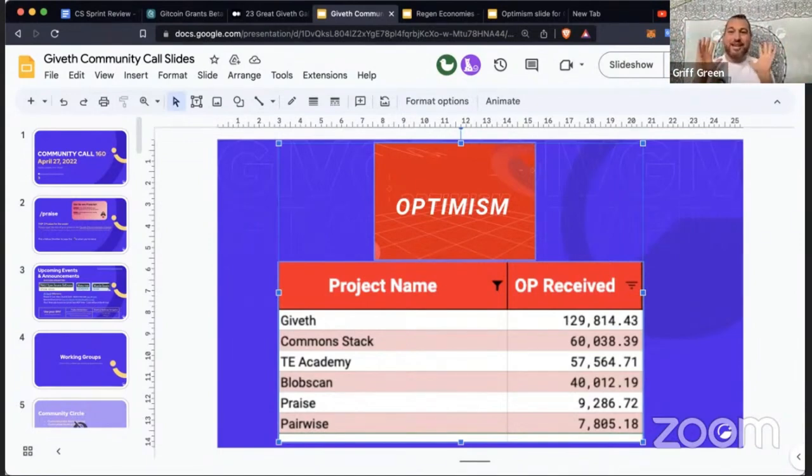So we can't say enough thanks, and we don't have any words that can express our gratitude enough to the Optimism community. And of course, the Giveth Galaxy in general was a huge recipient, especially Giveth. The TE Academy got nearly as much as we did. Blobscan, Praise, Pairwise, these are projects that are very close to us. So it's really amazing how much love and funding Optimism has given our community. It really is helping us survive.